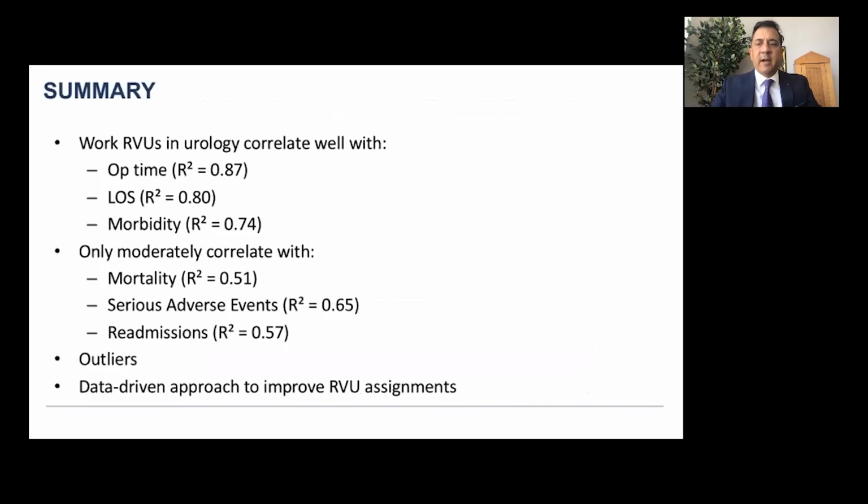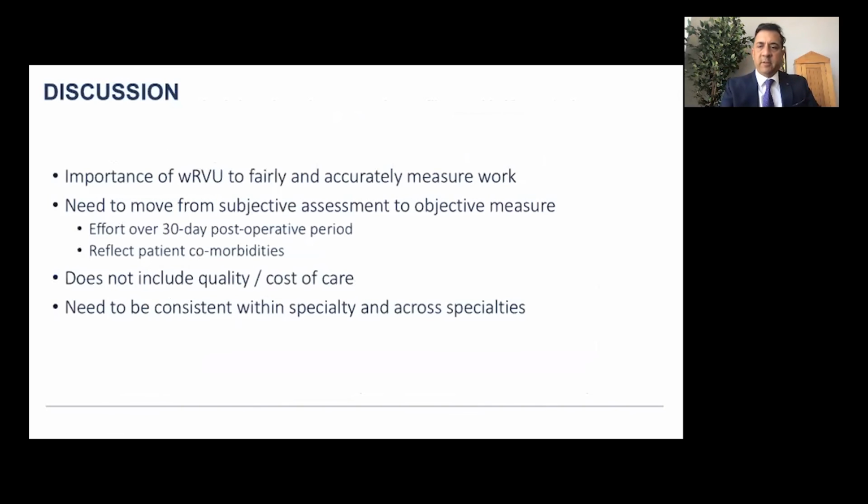So contrary to our hypothesis, RVUs generally appear to account for physician workload by postoperative morbidity for the entire aggregate of urologic procedures. It doesn't appear to be a reflective measure of more severe complications. And we did identify some important outliers which could potentially be addressed by a more data-driven, objective approach.